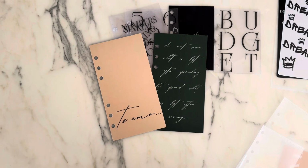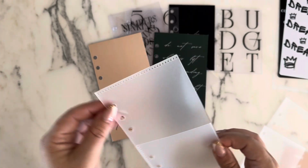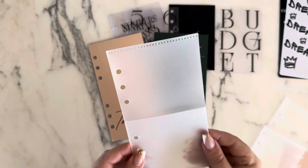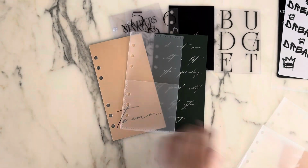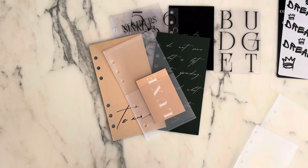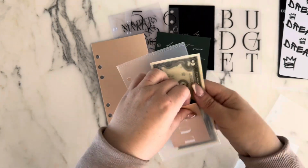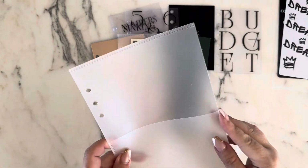I mean, we're calling these dashboards, but I guess you can use them for any sort of purpose. But it's a frosted sleeve with a sleeve here. So we wanted it to be like a dashboard that you can use as, for example, a folder. So you can put planner cards in here. I should have grabbed a couple. And then you can put trackers on the side. You can put cash in there. So we're really loving these pocket folders.